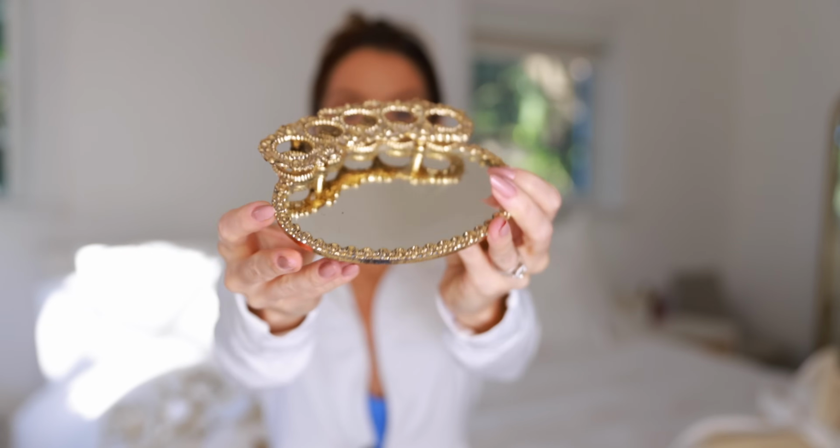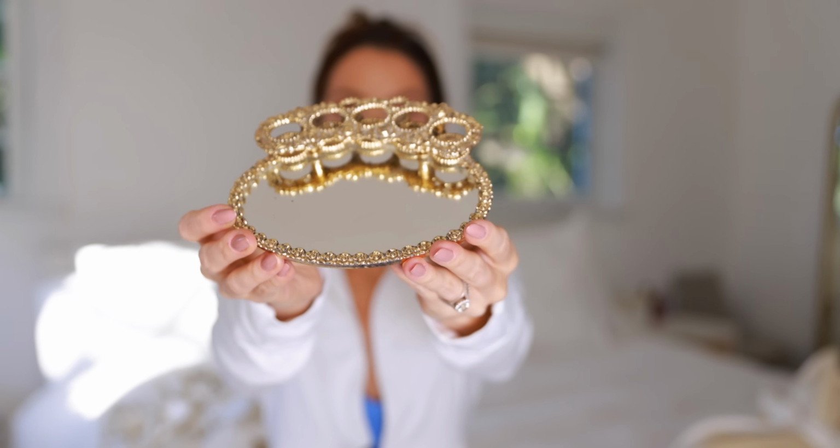I thought this was so beautiful to display upstairs. Gonna keep it on my vanity over here, and I can use it to display my lipsticks and maybe some jewelry, fragrance. Thought this was really special.